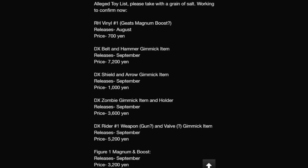You know, get that every year as well. Think of last year with the Eagle Vice stamp with the 2 little Vice stamp holders. That's what to expect for that. We also have Deluxe Rider number 1's weapon, which could be the gun that we see on Geats' arm. That's very potential. And Valve gimmick item, which, okay, so the 5,200 yen for that. And then we have figure number 1 of Magnum and Boost, which would be, I assume, our gimmick item figures of the year.